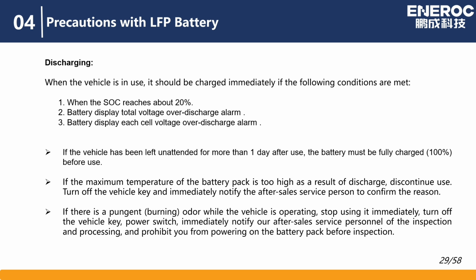Fourthly, let's discuss precautions when using the vehicle or during battery discharge. When using the battery, it's essential to charge it under the following conditions. First, when the SOC reaches 20%. Second, when the total voltage and over-discharge alarm are displayed on the battery display. Third, when each cell voltage and over-discharge alarm are displayed on the battery display. Additionally, if the vehicle is left unused for more than a day, it should be fully charged before use. If the maximum temperature of the battery pack during discharge is too high, usage should be discontinued. If there is a burning smell, immediately disconnect the power and contact the engineer.